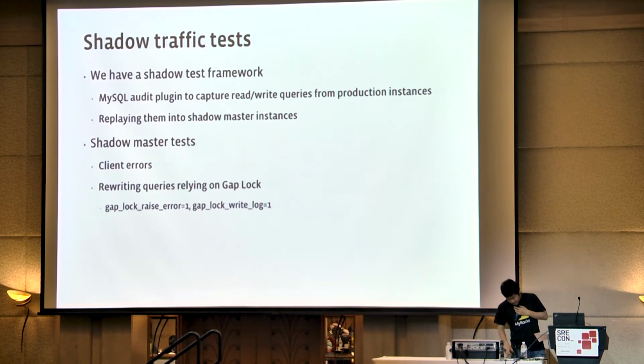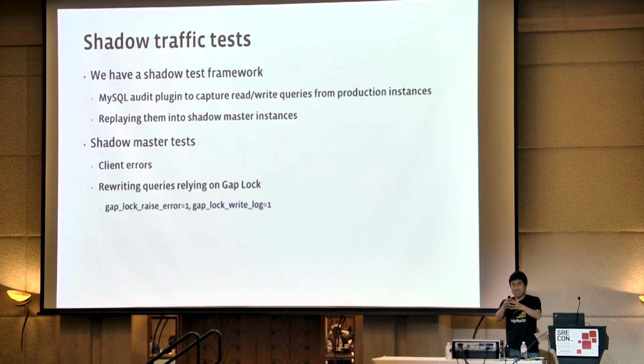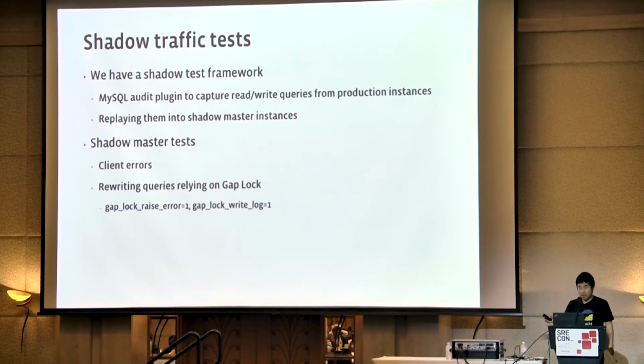Another thing: the shadow traffic test can be used in many places. We have a shadow test framework, capturing with the audit plugins, then deploying the queries into multiple MySQL databases, masters or slaves. We utilize that feature to run queries on master as well. Running MyRocks on master is pretty critical. So before running MyRocks on master, we ran the shadow queries on a shadow master instance to verify that it would be safe to deploy in master.